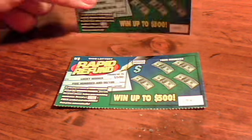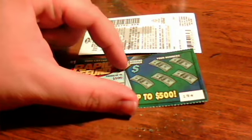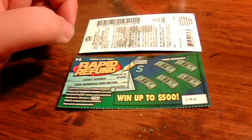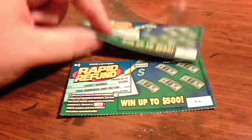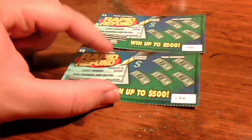It's a $1 ticket from the Ohio Lottery. Match any number to the winning number and win that prize. If you get a check symbol, you win double that prize automatically. The odds are 1 in 4.77. You can win up to $500. So, let's get started. This is ticket 1 of 2.